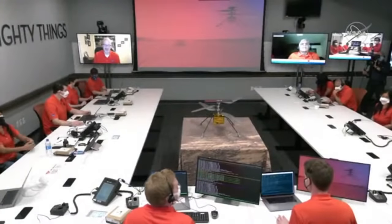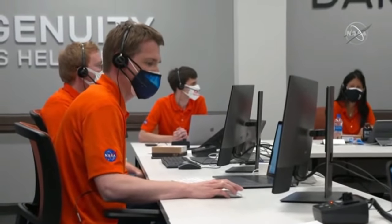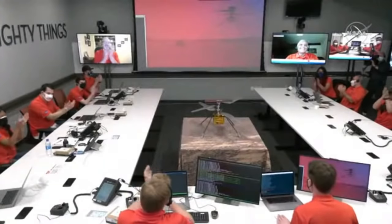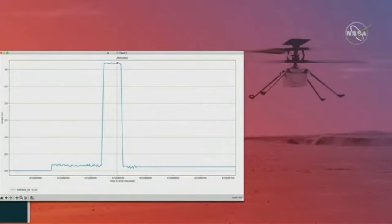This is downlink, handing off to flight control for telemetry analysis. This is flight control, confirming that we have EVRs from Ingenuity. Ingenuity is reporting having performed spin up, takeoff, climb, hover, descent, landing, touchdown, and spin down. And altimeter data confirms that Ingenuity has performed its first flight, the first flight of a powered aircraft on another planet.